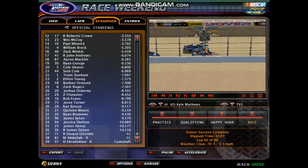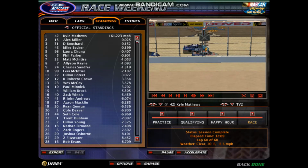But anyway, what a finish that was! Average speed 161.223, and Kyle Matthews holds off Alex Miller in a thriller at Dover to win here today.